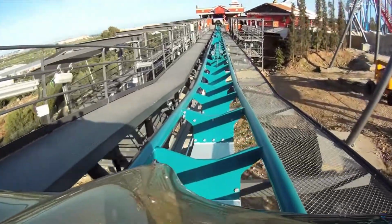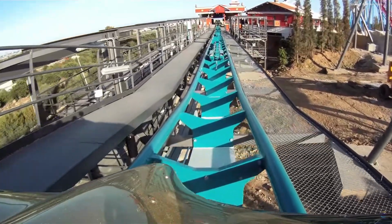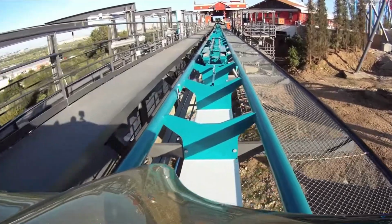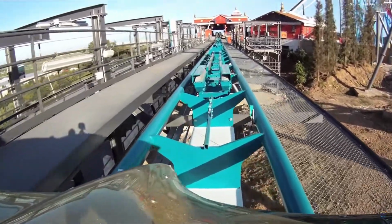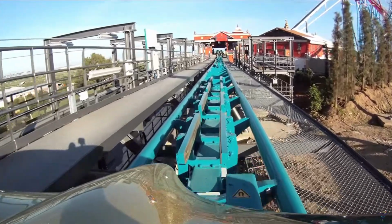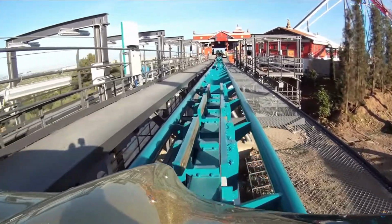Most coasters of this magnitude have a transfer track, which does count as a block brake, that leads to the storage shed for the trains. Now these might not be enclosed, but some can be. For the same reason as the station, the storage buildings have to be larger because the trains are larger. This again increases the cost of building the coaster.